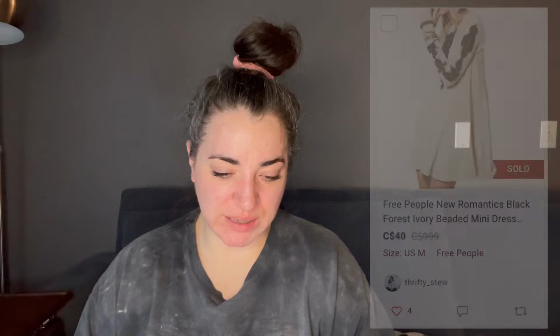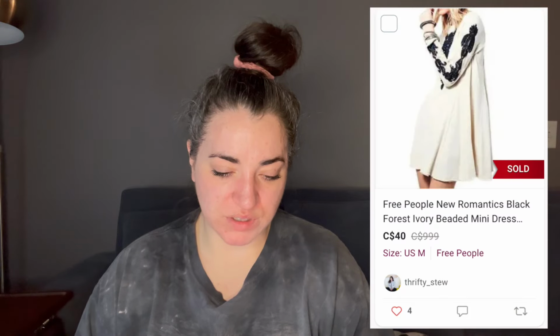I had them listed way higher, but someone sent me an offer, I think, and I accepted. The next sale is this Free People dress. Let me pull it up here on my computer, because I'm like, what am I even talking about?